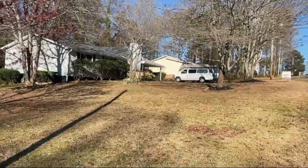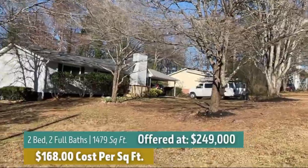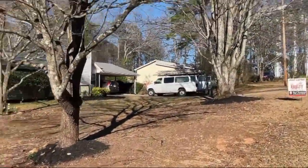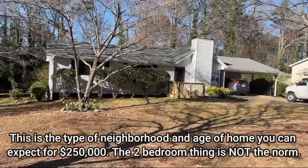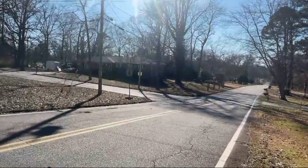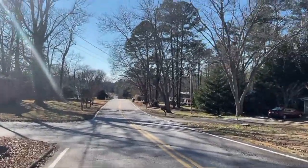All right, so this is the house here, and it's listed for $249,000. It's 1,479 square feet, two bedrooms, two baths, it says. That's kind of interesting, but this is what you can expect to get for the price point of $250,000. Okay, and I'll put the pictures on the screen just to show you what the interior looks like. Looks like they're doing some renovations on it as we speak right now. So, nice quiet little neighborhood here.